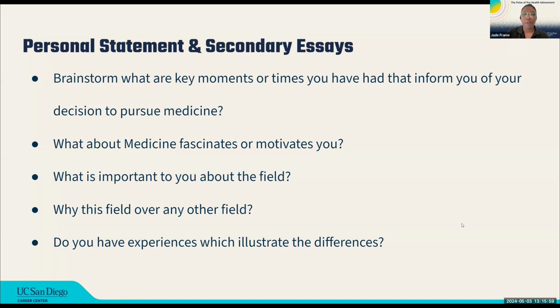Okay, so for personal statements and secondary essays, you'll want to brainstorm the key moments or times that you've had that really helped inform your decision to pursue medicine. So really sit and think about those times. Some students will talk about their childhood with maybe family members who were in the medical system, or themselves, or maybe it was something more recent, right? Your experience maybe in high school or throughout your time in undergrad that really helped inform your decision to pursue medicine, or maybe it's a combination of all the above.